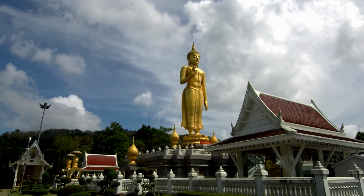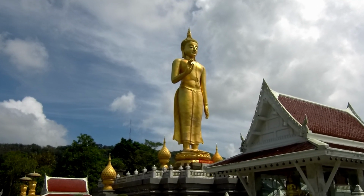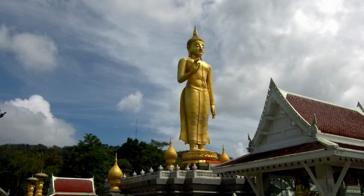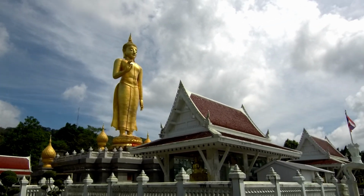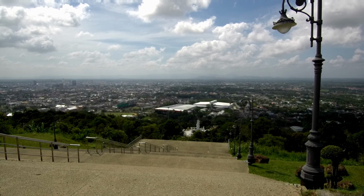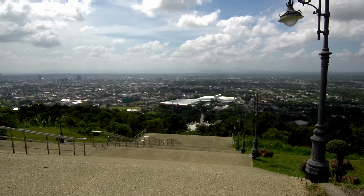Well, we're pretty much at the highest point on the mountain now. I think the only thing left up the top there is telecom towers. And of course there has to be a golden Buddha statue. But people also come here for the view, which we can see over here. If you're feeling really energetic, you can walk up from the Guan Yin Statue down there. But that seems like a lot of hard work.